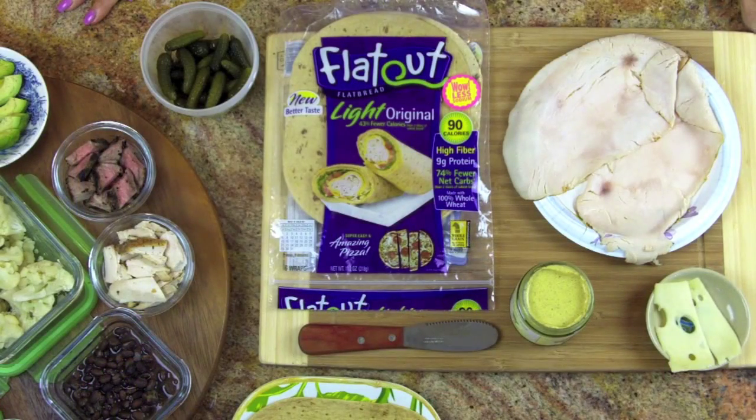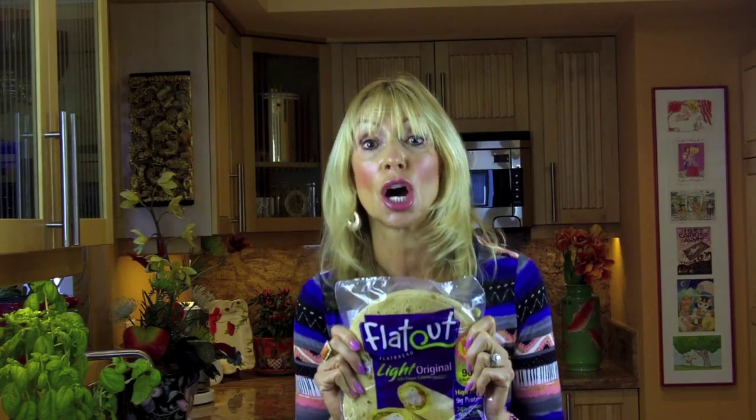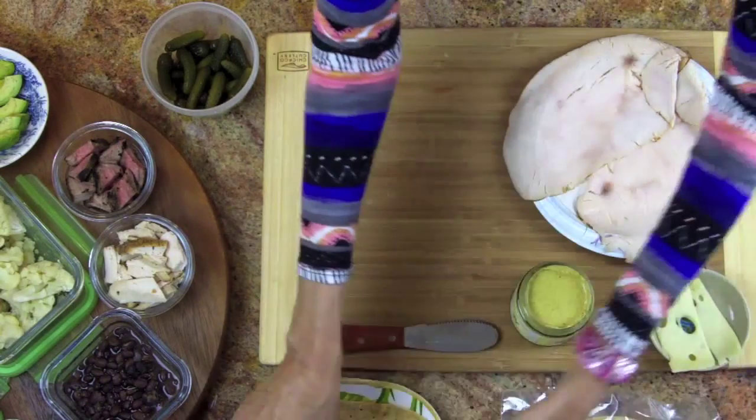So I want you breadaholics to be able to have some bread, and I'm really excited about what I found for you. These are called Flatouts, and there's only 7 net carbs in a slice, 9 grams of protein, 0 grams of sugar, and 90 calories. So you can have this. Barbara's not a meanie. She wants you to be happy, and a lot of you like bread. So there you go. Now let me just show you what you can do with it.